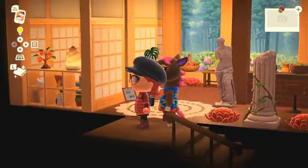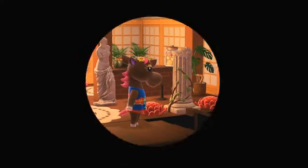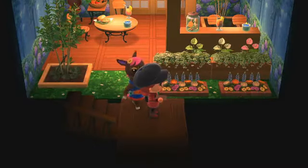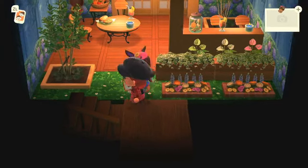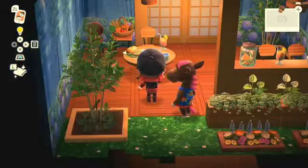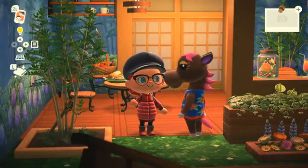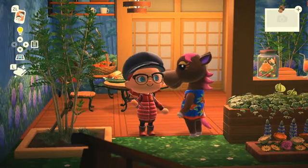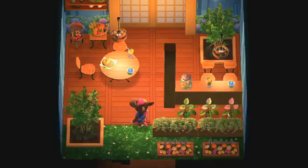Okay, it is cute up here. I really like it. Let's go back downstairs. Okay, if she would move out of my way, there we go. So this is what I would call an inverted balcony, where the back of the room, the accent wall, is the window. I'm gonna see if I can move her really quick.